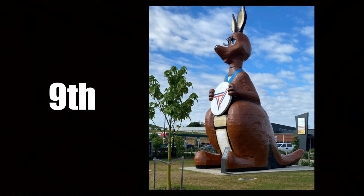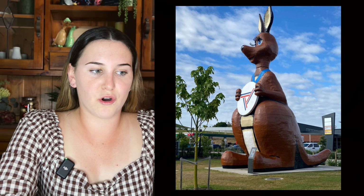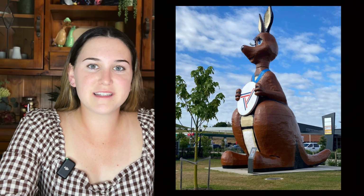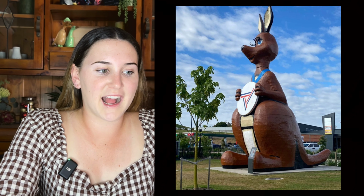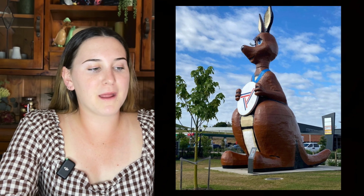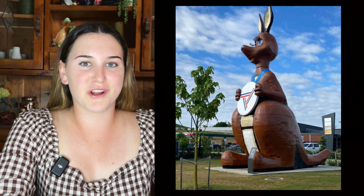In ninth, we've got the Big Kangaroo, and this is located outside Chevron's mega service station along the Bruce Highway in Queensland. Now, this kangaroo was Australia's mascot for the 1982 Brisbane Commonwealth Games. It's actually 6 tonnes and has been relocated several times, originally being at Kyborg. I think she's pretty cool. She's holding up that medal and she actually winks, so definitely a cool statue to go see.